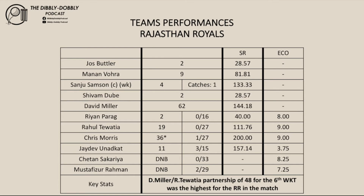This will give them tremendous confidence as a team moving forward for the rest of this IPL. Great character and fight shown by the Royals in this match, and it won't be the last time we see the Royals cause an upset in this IPL season.